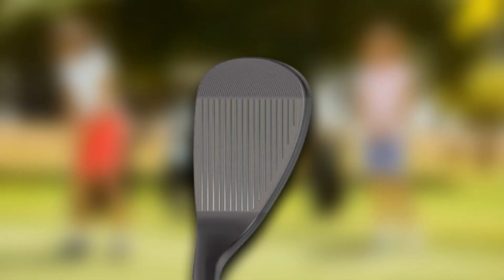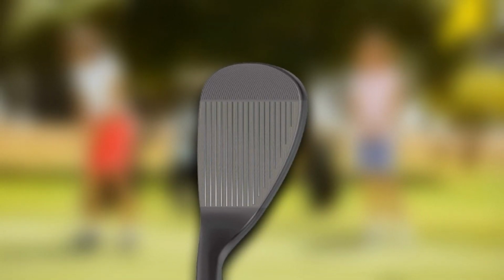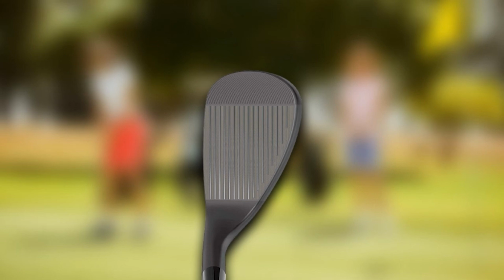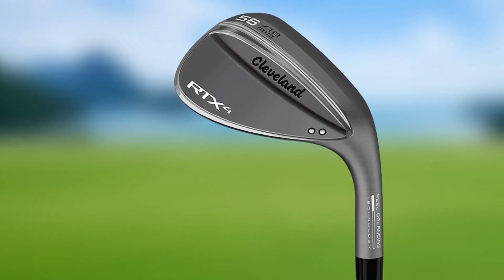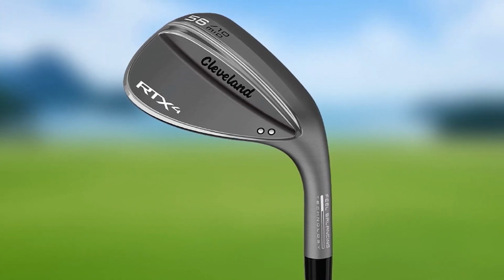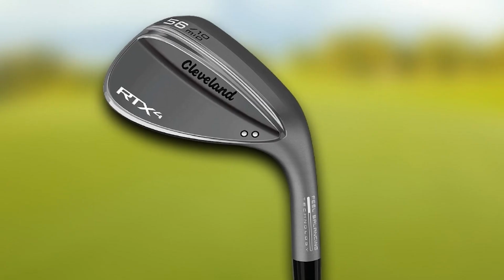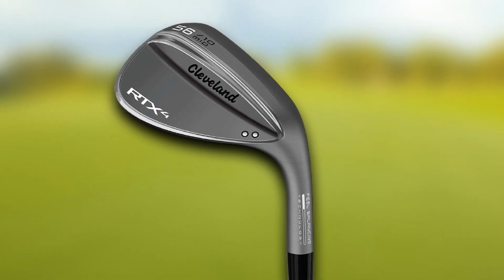The RTX is available in high bounce, low bounce, standard bounce, and X-low bounce. We love the low bounce options for the lower lofted wedges. Speaking of lower lofted wedges, the RTX is available all the way down to a 46-degree wedge. If you don't particularly like your current pitching wedge, this could be a great alternative to consider. The RTX has the Cleveland Tour Zip grooves, and this is one of the more versatile wedges available. If you are a mid to low handicap golfer, this is a great wedge choice for you.